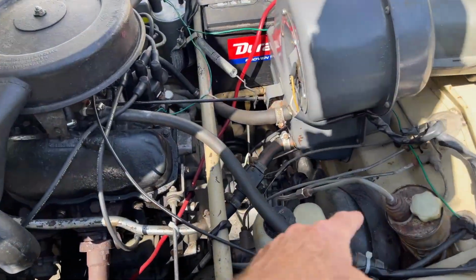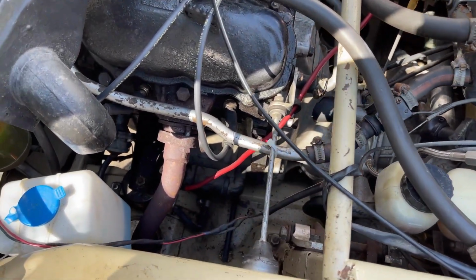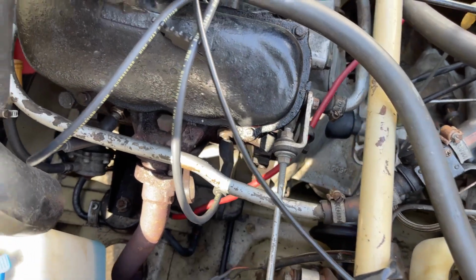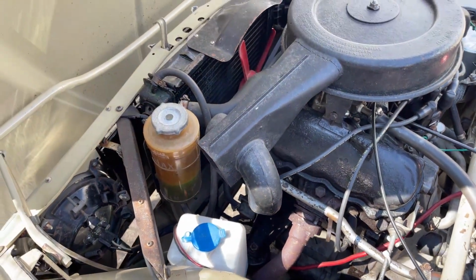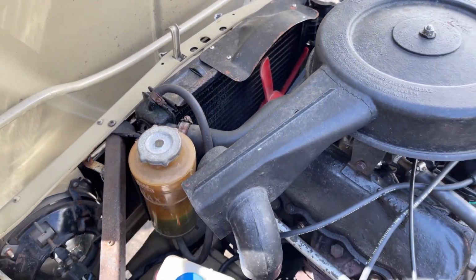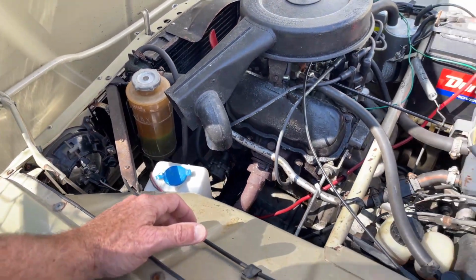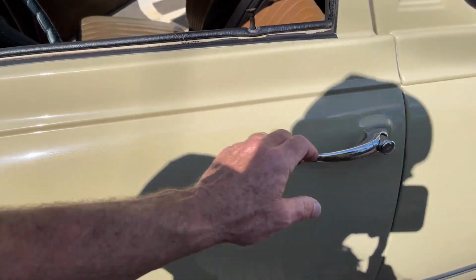There's the master cylinder, brake booster, clutch master, and yeah, that's how they did it back in 1971. It's very, very simple and very basic. It's an easy car to work on, and I like that a lot. The wiper motor is here. So what else can I show you?